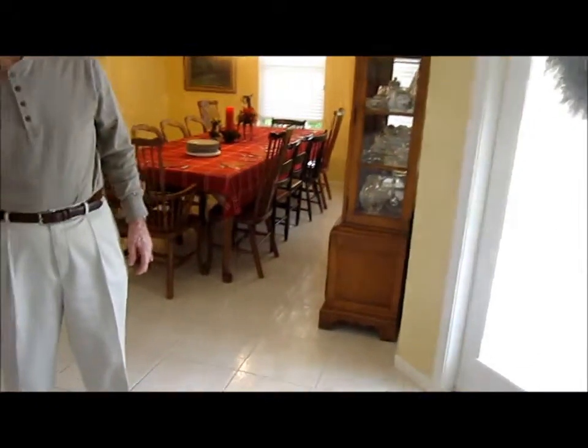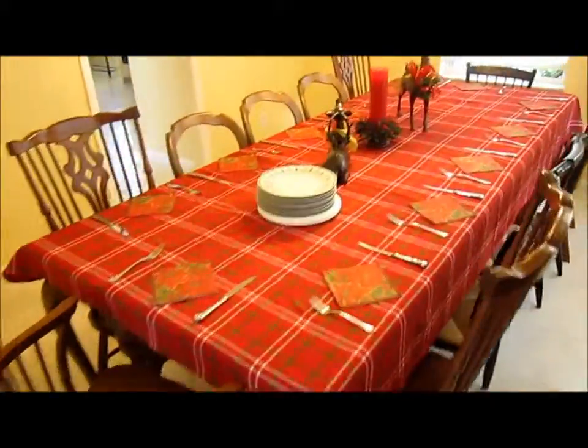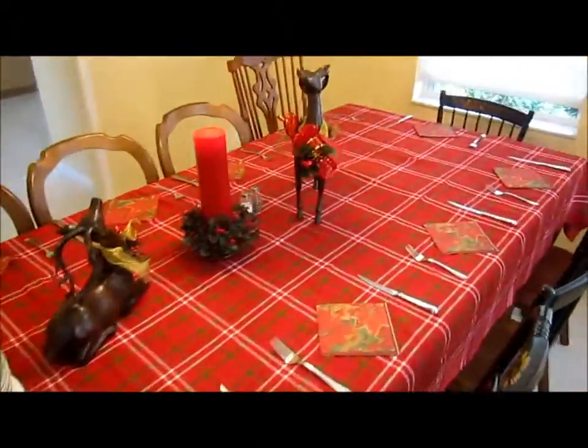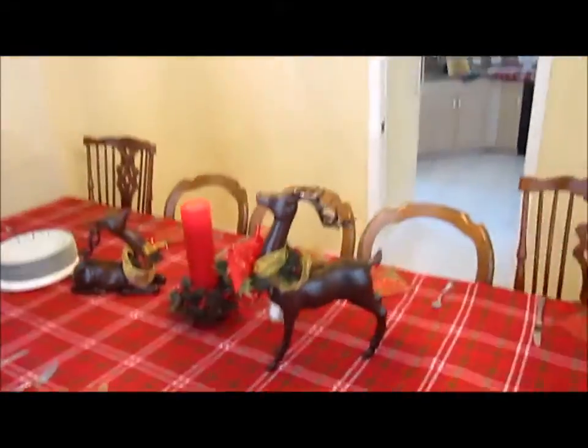Yep, and then this is the dining room, and we have it set up for 12 people. So, yeah, this is our table, our chandelier, which you can't see. Table. And this is the unofficial Christmas walk through the house tour. So, yeah. Kitchen.